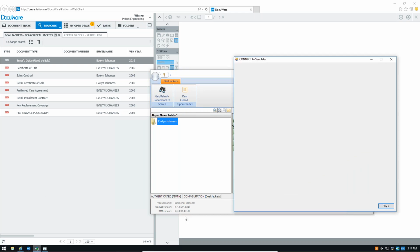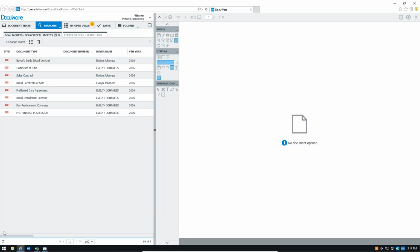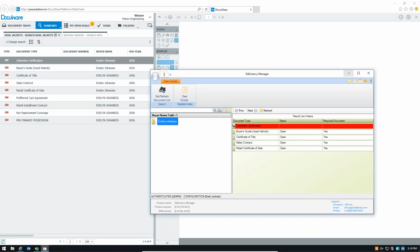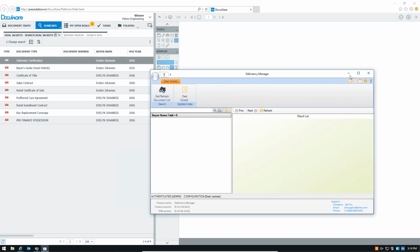Well, quite frankly, all I need to do is use a scanner, whether it's a multi-function scanner that's out on the sales floor, on the showroom floor, or a desktop scanner that's sitting at my desk and connected to the network. So all I have to do is put that document on the scanner, scan it in, and if I come over here and refresh my list, the new document appears at the top. I can check with Deficiency Manager, and yep, certainly I have now all the documents I need. I can proceed just like I did with Karen and close this deal and deliver the vehicle.